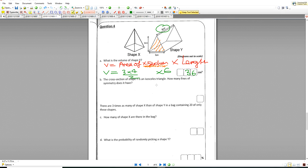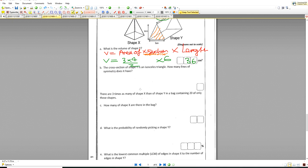The cross section of shape Y is an isosceles triangle. How many lines of symmetry does it have? All isosceles triangles have one line of symmetry.